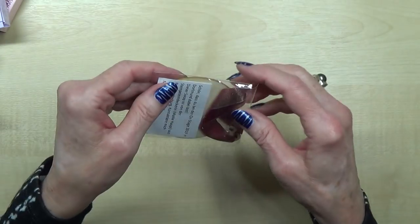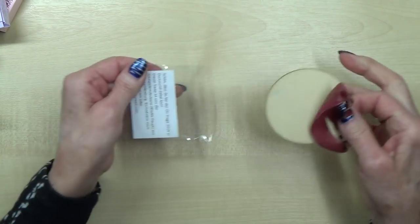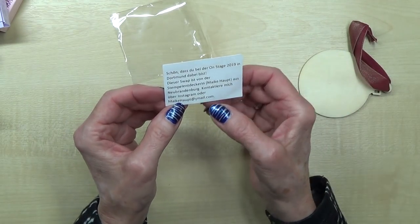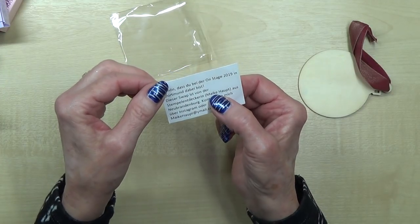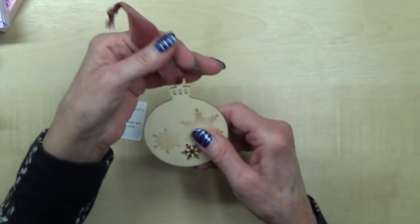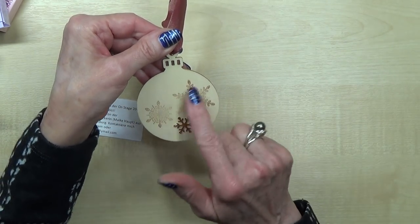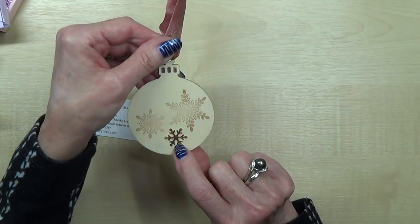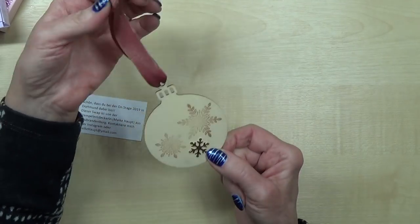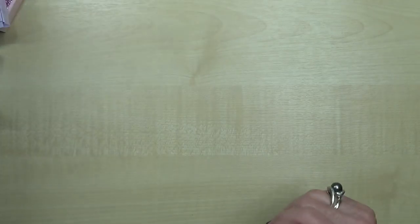Here's another one. I don't know why I didn't take these two out of the bags. And this was made by Mikey Halp. And again, bought the bauble as a decoration, and then stamped on these two, and then this, I believe, is our gold foil that's been die cut. So that could be hung on the tree as well. Really lovely, thank you. All these amazing ideas that people come up with.